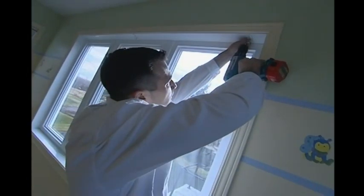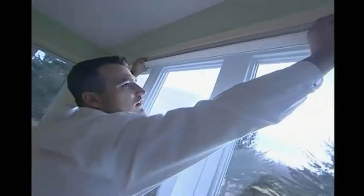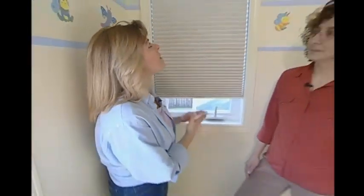You're welcome. The custom blinds have arrived. Paul from Randall's Decorating Center is here to help install them. Joanne, the Hunter Douglas blinds look fabulous. I think they look totally amazing. They really fit the space quite well.